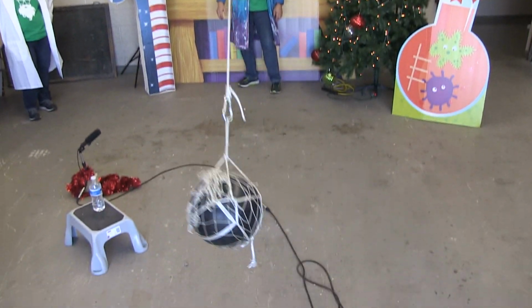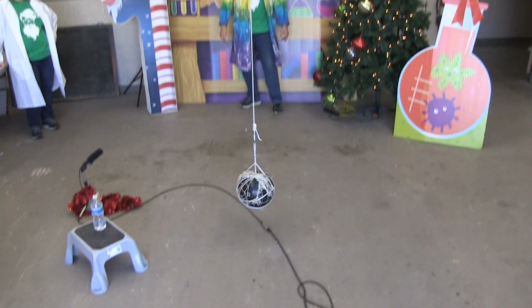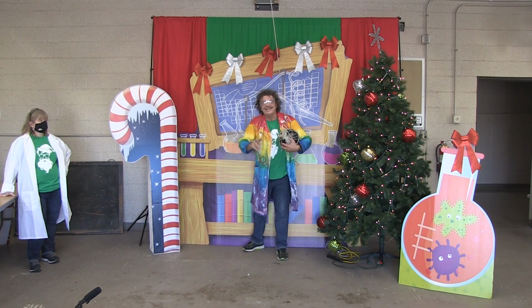Oh, and you notice each time, because of friction with the air, it is slowing down. And a little bit of friction up there in the pivot point. If only we could turn this room into a vacuum, the thing would go all the way, well, I don't know. Hey, pendulums.